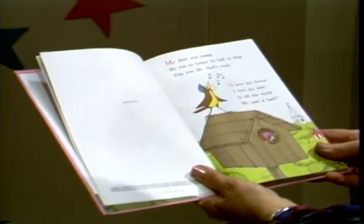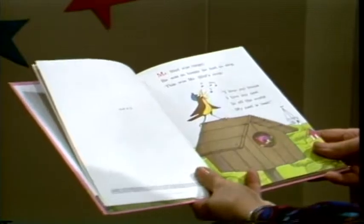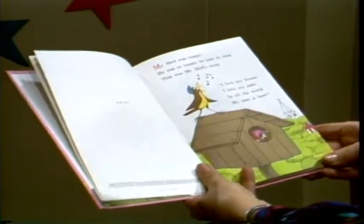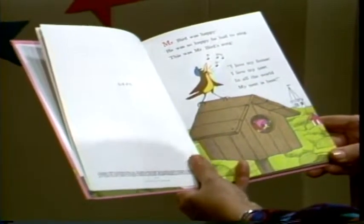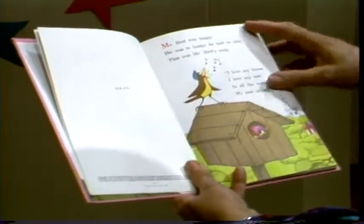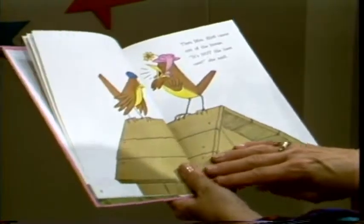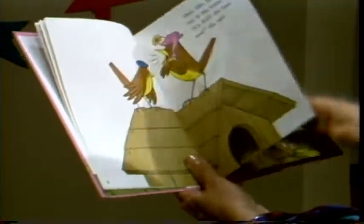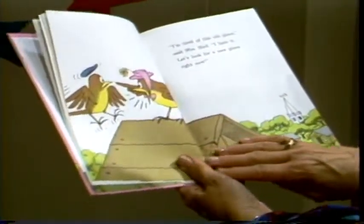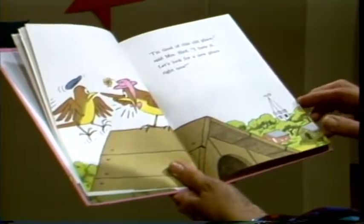Mr. Bird was happy. He was so happy he had to sing. This was Mr. Bird's song. I love my house, I love my nest. In all the world, my nest is best. Then Mrs. Bird came out of the house. It's not the best nest, she said. I'm tired of this old place, said Mrs. Bird. I hate it. Let's look for a new place, right now.